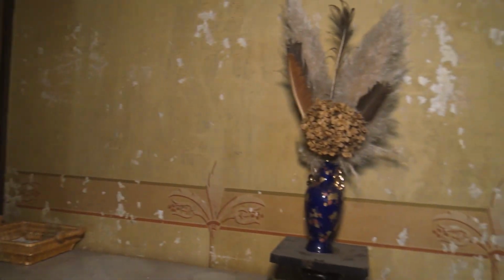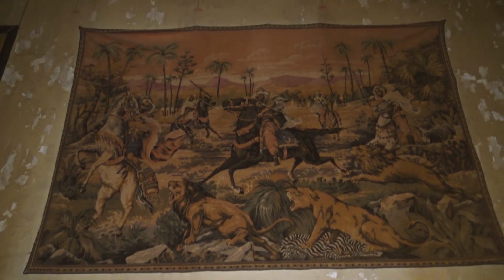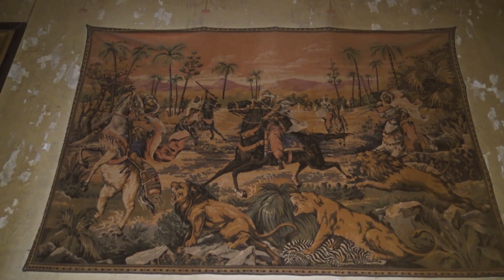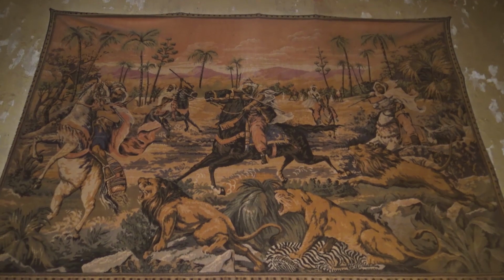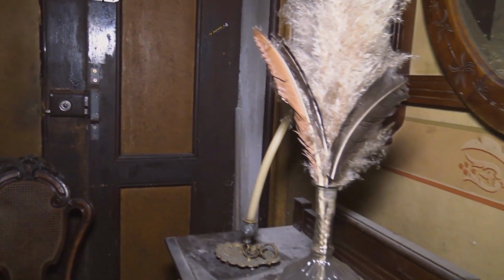Honestly, I'm lost right now because there's a pretty big hallway. We have this carpet here. It's made of fabric. It's hand-made for sure. And we have several doors to look at around here. Wow, look. I just don't know.